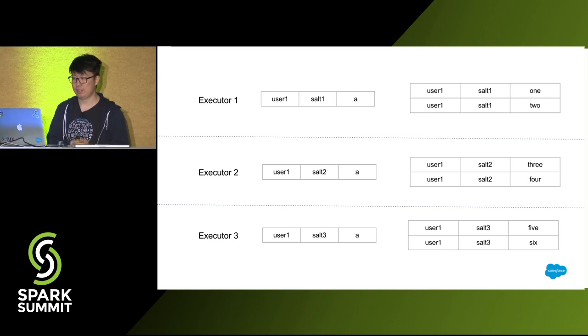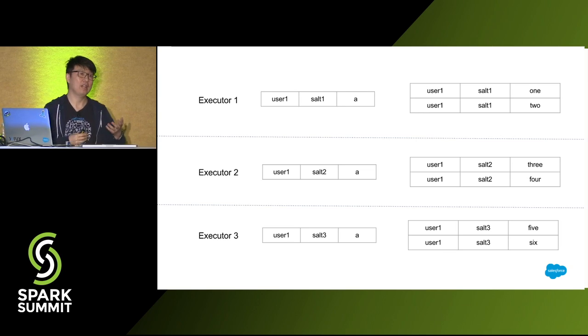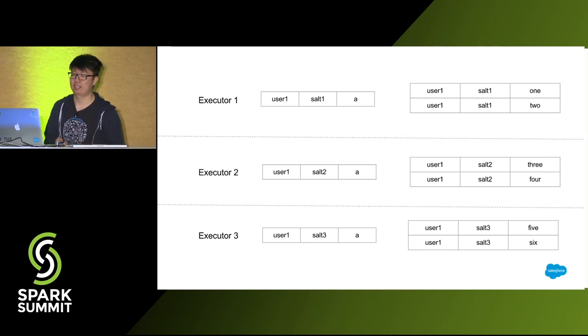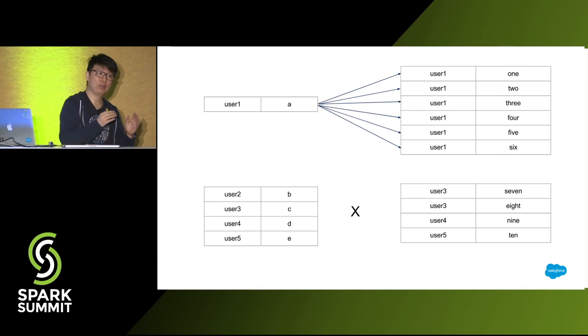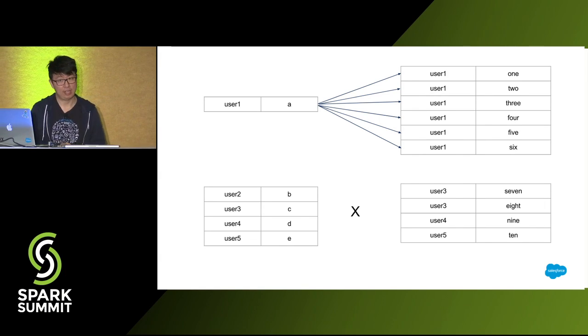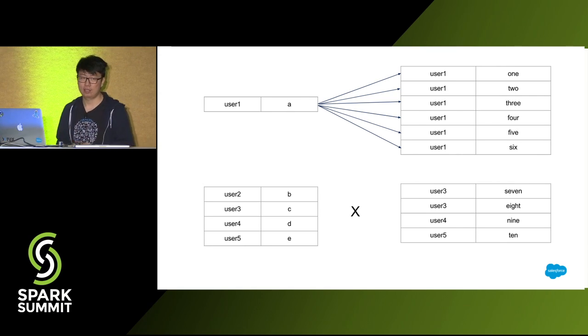One of the ways to solve it is to introduce a salt, which will break up the skewness on the data two side. But in this case, you need to inflate the data with the unique keys as well, which is not ideal in some circumstances. Alternatively, if the one with the primary key is small enough, you can just copy it to all the slave nodes or executor nodes and perform a match on the data one side.